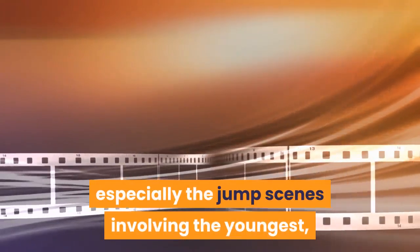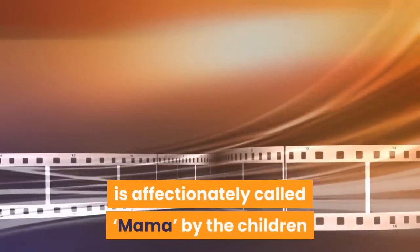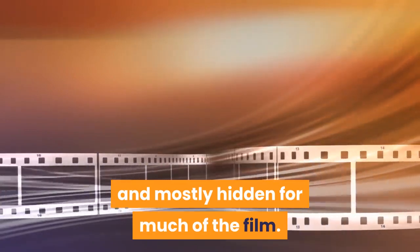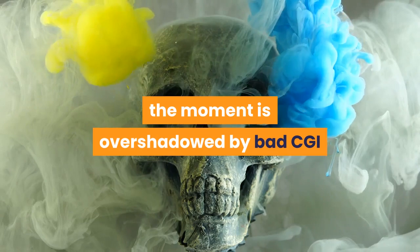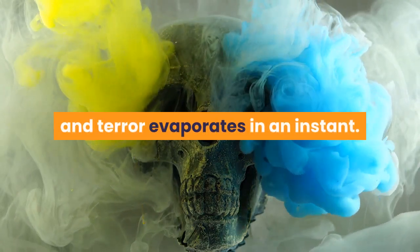The shadowy figure, which followed them to their new home, is affectionately called Mama by the children and mostly hidden for much of the film. However, when she is finally revealed, the moment is overshadowed by bad CGI and the terrific buildup of suspense and terror evaporates in an instant.